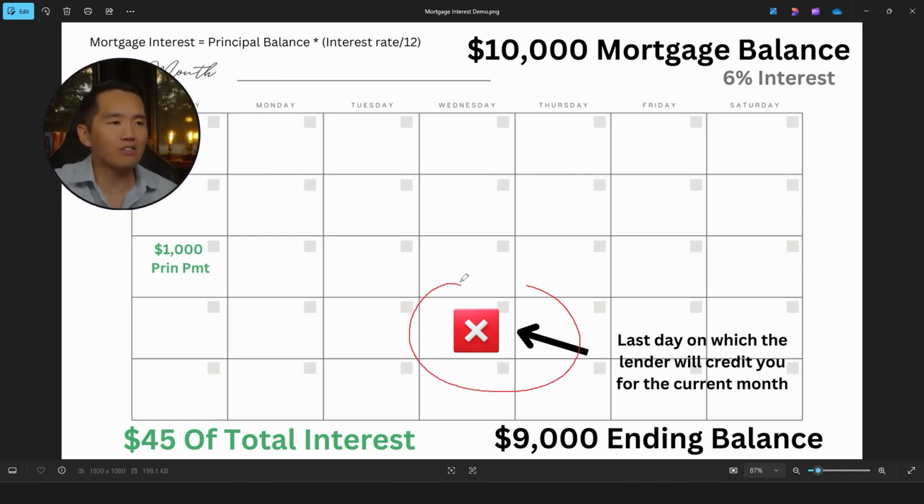Now, the reason why I have this red X here is to show you that lenders do have a cutoff period if you do want to make extra payments. If you make extra payments, let's say here and here and here, a couple more dollars, then the lender will factor that in to calculate the final ending balance. But if you make the extra payment, let's say over here or over there, the lender will not factor that into the final ending balance for the month, but rather will use it for next month's payment to reduce the balance then. So any payment that happens before the red X, the bank will use towards the calculation of the final ending balance. Anything afterwards will not affect this current month's balance, but rather the following month. So this is how the payment works on a mortgage, just for reference.